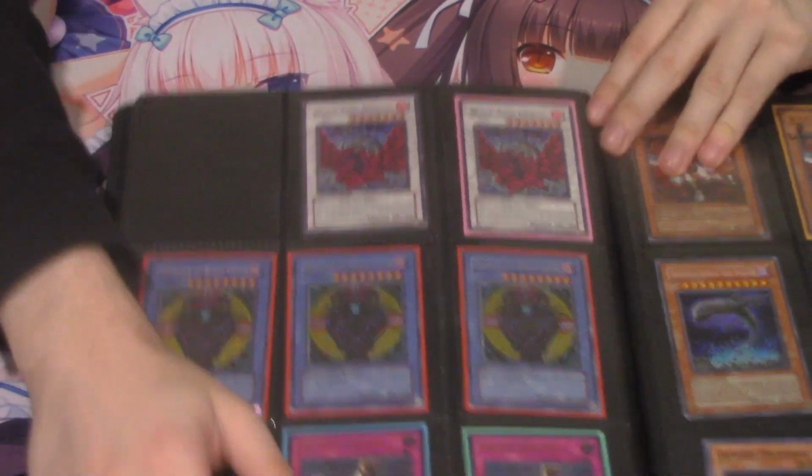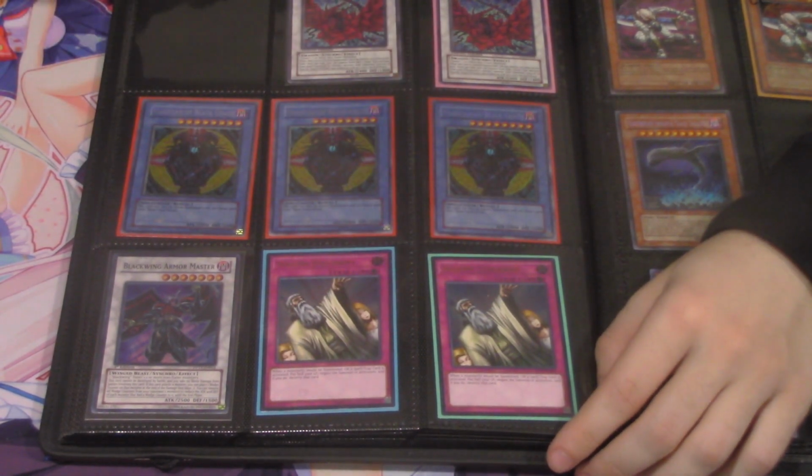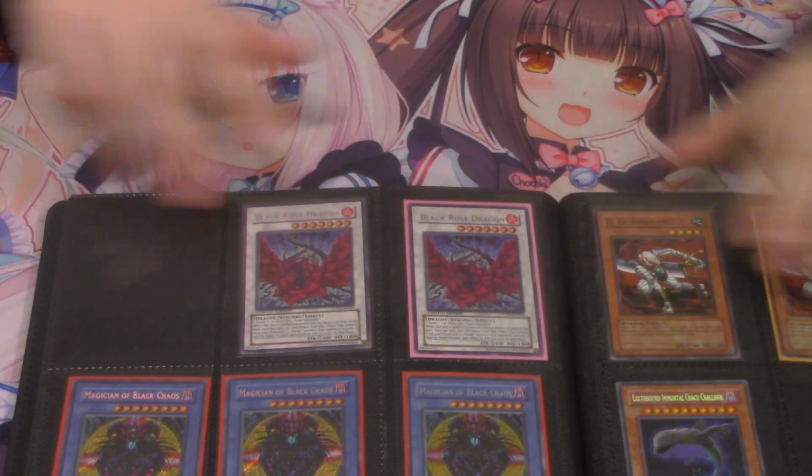It's the highest printing. I actually have 3 Ulti Judgments, I think. My fault. Yeah, I had 4 and then I got 2 more. So I have 2 playsets of this. Blackwing Armor Master here. Super rare from Duels Pack. Secret Roses from the Tins.